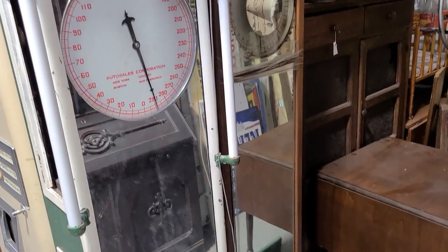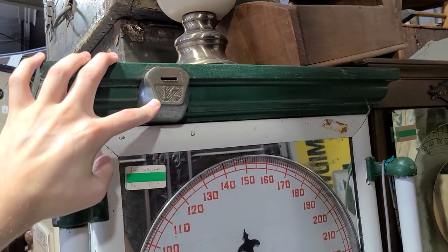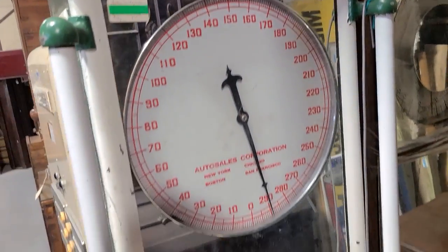Are you naked in front of it? Why do you have to pay a penny to see yourself naked and weigh yourself? Like, that seems inappropriate. I don't want to have any part of that.